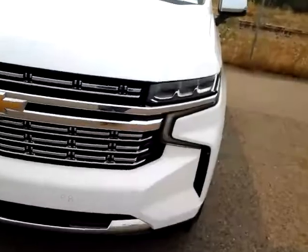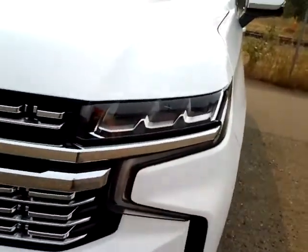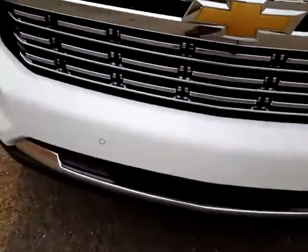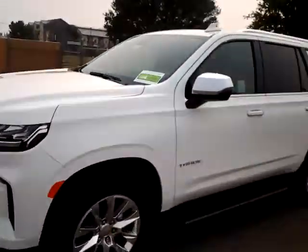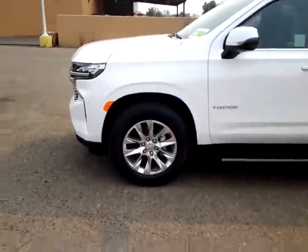So right here you have your LED lighting. I believe it's for the daytime running lamps. High intensity headlamps here. Now you have the parking sensors in the front bumper, those little dots there. You do have a front camera here. Let's take it around. Now of course, all four wheel anti-lock braking system. Disc brakes all the way around.